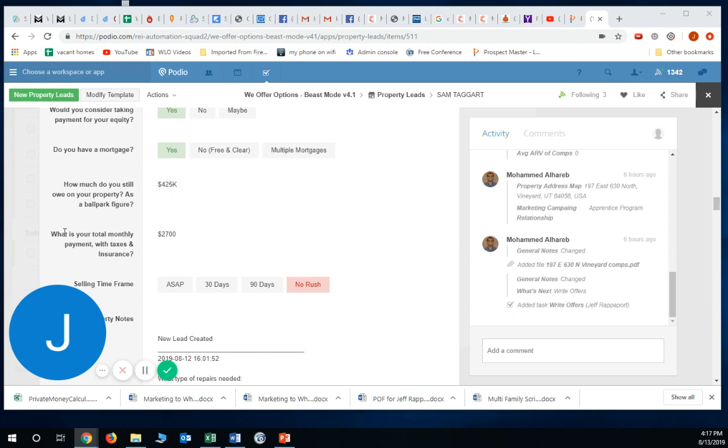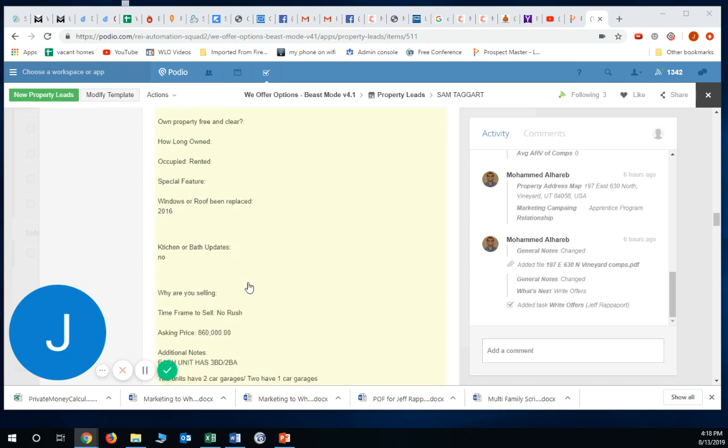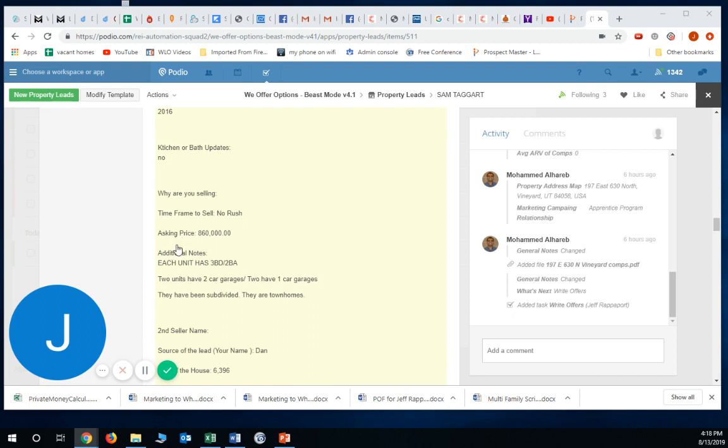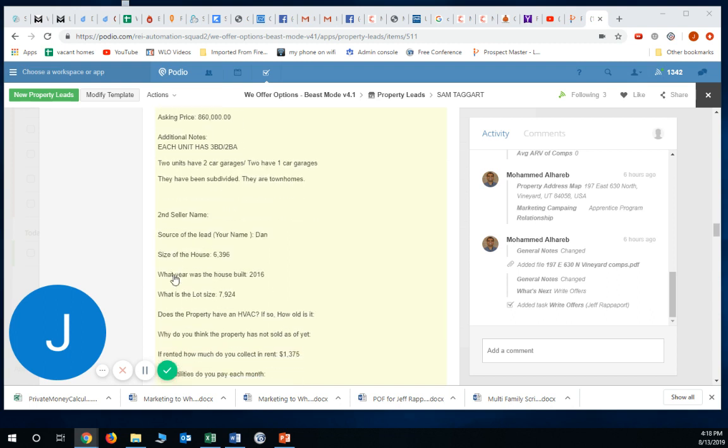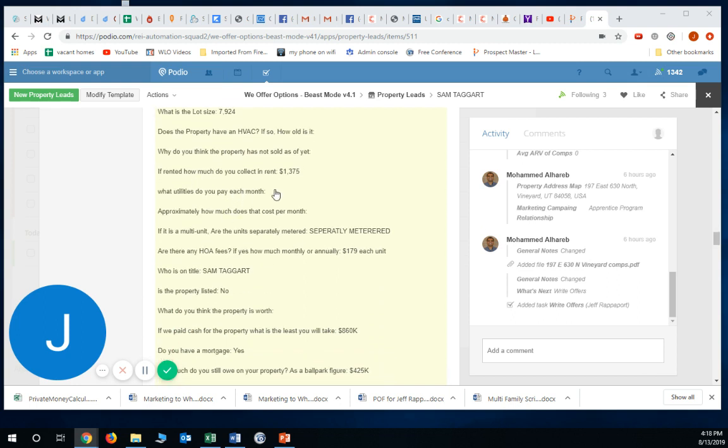$425,000 total. $2,700 a month. I'm assuming that's PITI, principal, interest, taxes, and insurance. They're asking $860,000 total, and they collect $1,375 per unit.